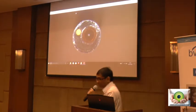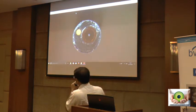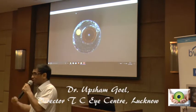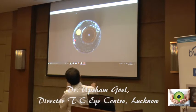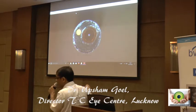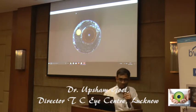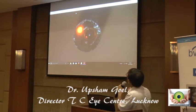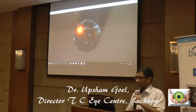Look at the technology. What sir had already told us about the 18 gauge, and following that they developed the 20 gauge. Now look at this probe: these are the fibers, this is the laser, and this teeny little thing is the camera, all within the 20 gauge probe. And this is the laser, which has been switched on now, and the fibers.